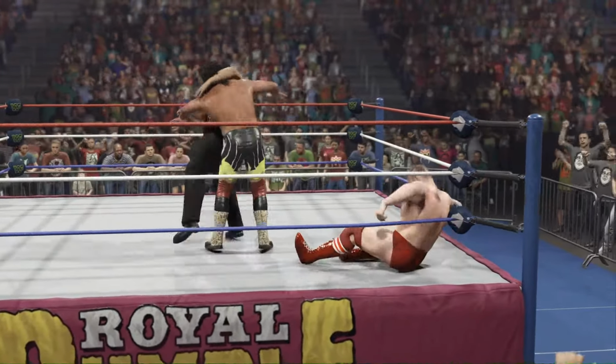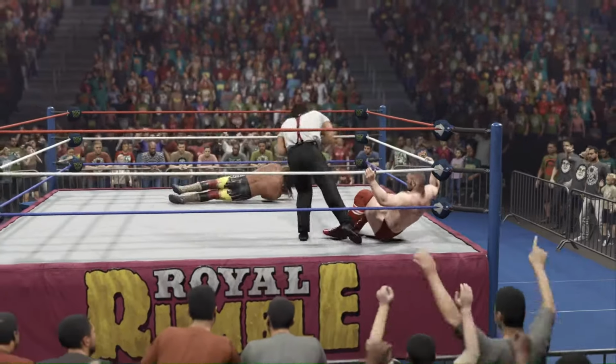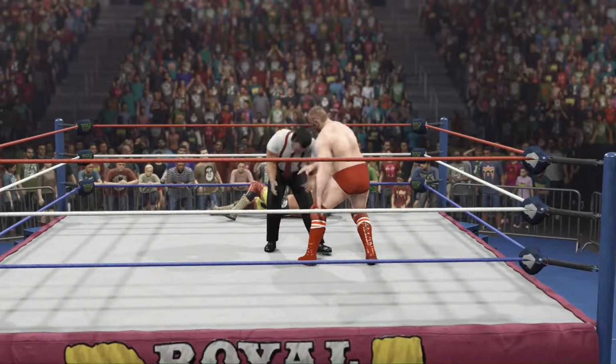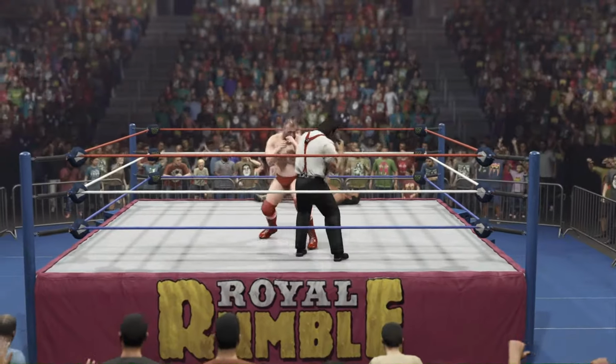Looks like it's gotten overwhelming. The body can only take so much before it fails on you. Hits to the core like that'll render you useless. Cut off with a kick to the gut. Military press. Ooh. Now he's been put on the defensive.